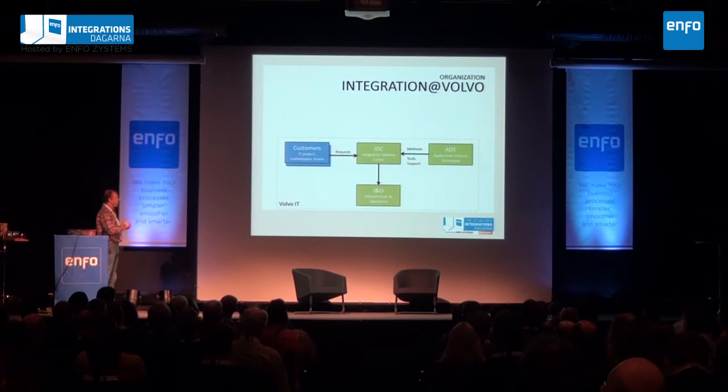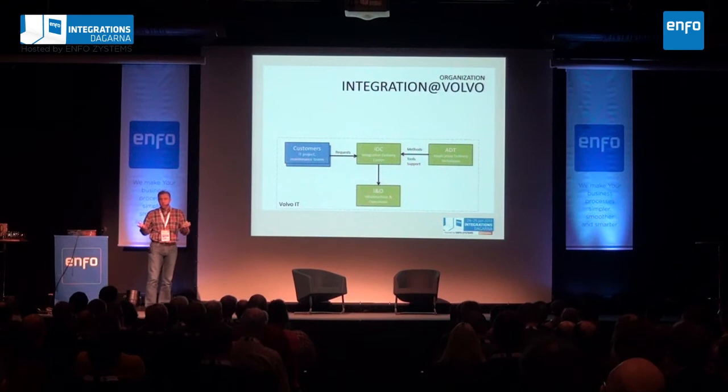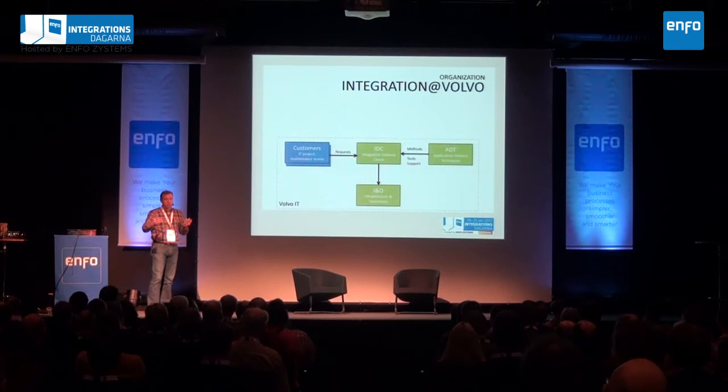Then we have our customers, typically IT projects, that put a request to IDC. And that could range from one simple integration to the really huge IT programs where they request 150 integrations over a number of years.